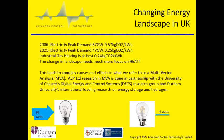So you can see where a lot of that electricity demand reduction has come from. 56 watts per light bulb, and there's a lot of light bulbs in the UK. And every day goes by, a tungsten light bulb is replaced by an LED light bulb, and that is continuing, although it has slowed quite dramatically in the last 2 years.